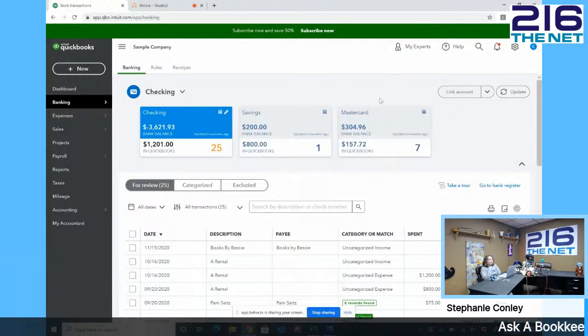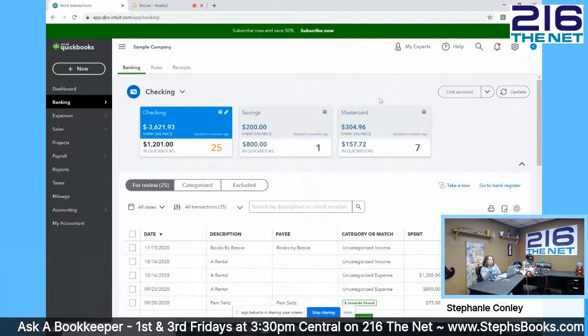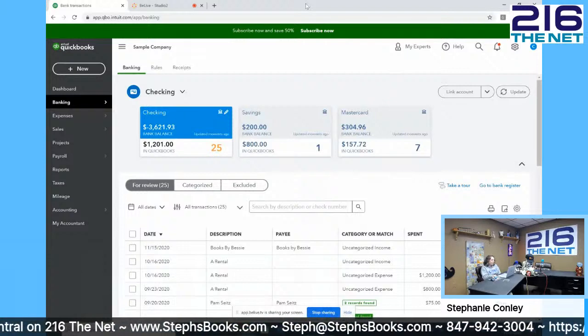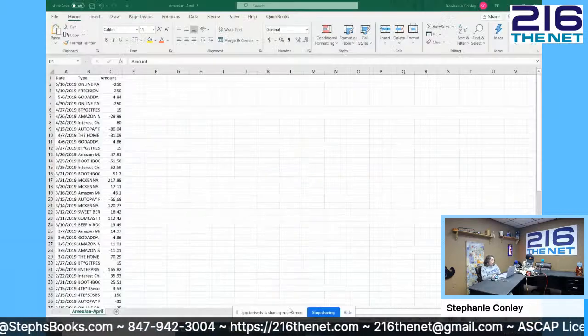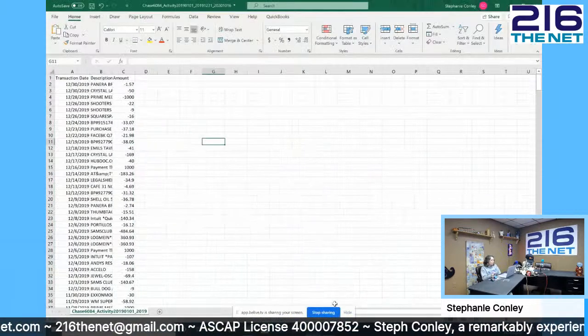If you're using QuickBooks Desktop, you could download the QuickBooks format, because some banks have a straight QuickBooks connection, but that's for desktop, not for online. You need the CSV file. So I have samples of CSV files. They'll come in like this, like an Excel document.